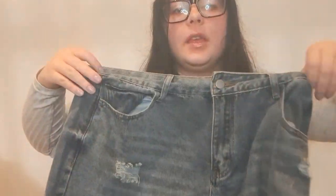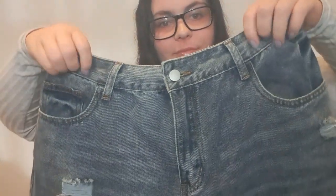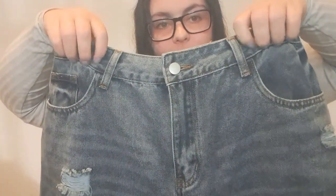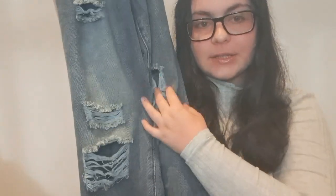Light blue, I'd probably say mid-wash blue, I think that's what you call it. Ripped mom jeans. Okay. And they just look like this. I just hit the mic. Distressed look.